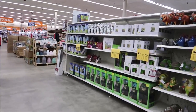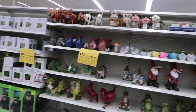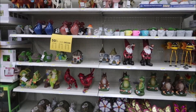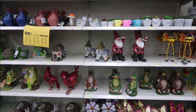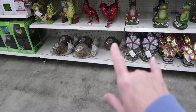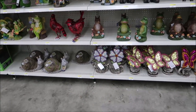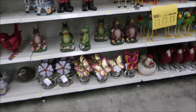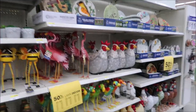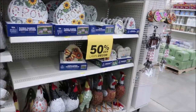And then over here, we have, yeah, garden stuff, lights, angels, little metal sculpture. Oh, they have a snail. Yeah, they have a big one, don't they? You know, Ashley loves snails, but that's kind of a cartoony snail. So I don't think that's her kind of snail. She likes a more realistic kind of snail.